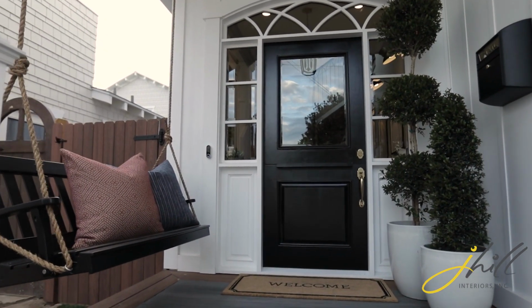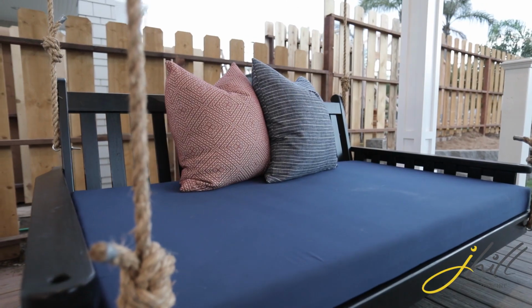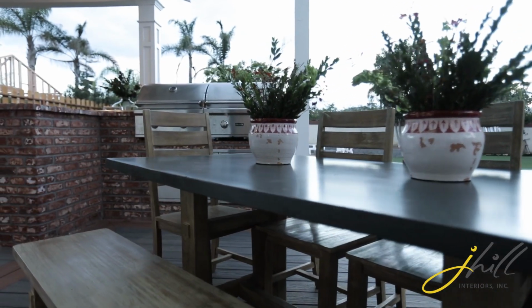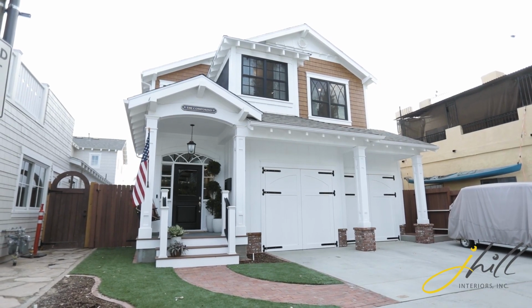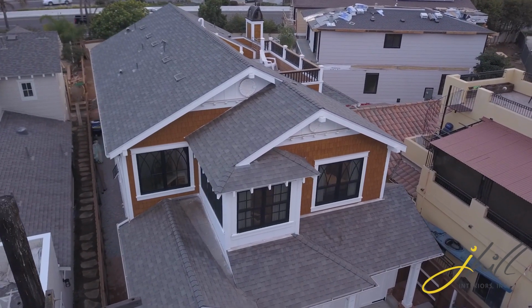So the two main factors that I tell people to consider when hiring an interior designer are, number one, make sure that you like their design work. If you go on our portfolio, you will see that it is very diverse. We can do anything from contemporary to Spanish to East Coast traditional. This home is a really solid example of how we can even blend all of those styles into one home.